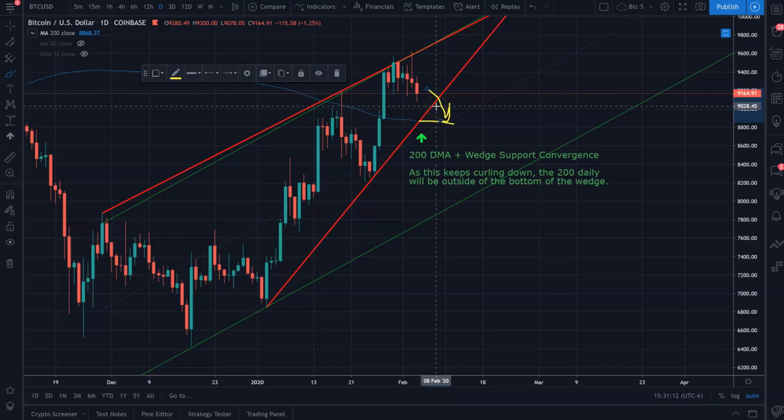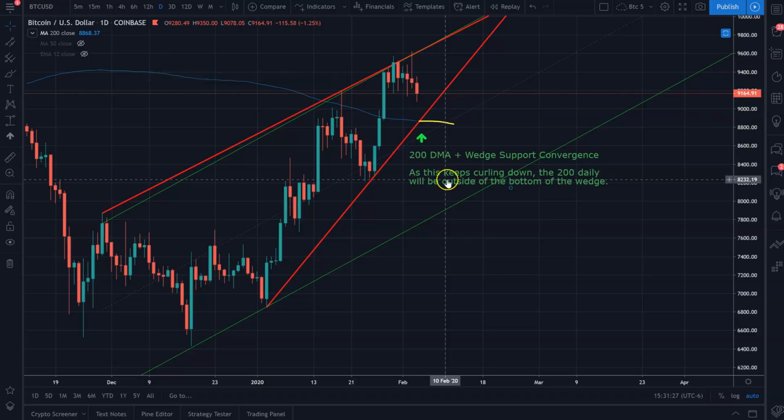So again, if we break out of the bottom of the wedge, that's typically a sign we're going to go down and hit that price target, which will be down around 7,800 to 8,000 bucks. Okay, so that's kind of what I'm seeing with the wedge and the parallel channel.